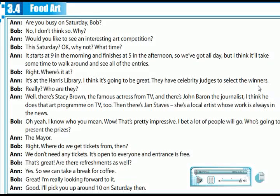Celebrity judges to select the winner. Really? Who are they? Well, they are Stacey Brown, the famous actress from TV, and there is John Brown, the journalist. I think he does that art program. He presents art programs on TV too.